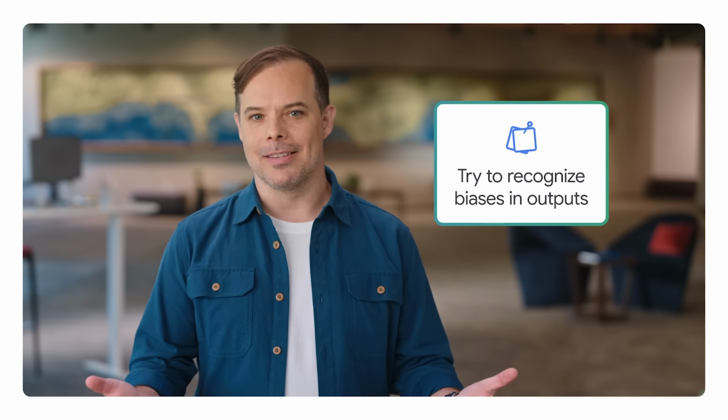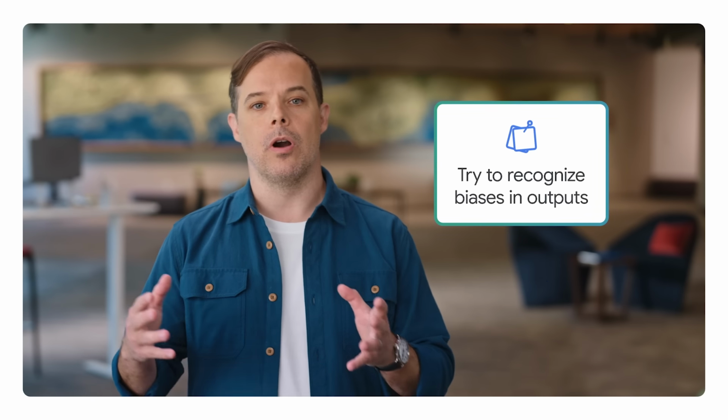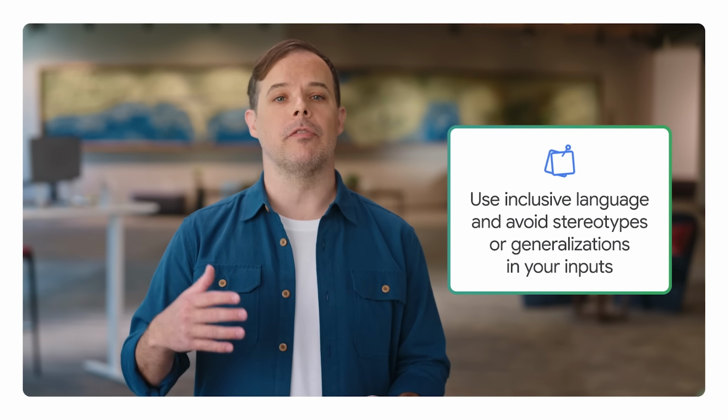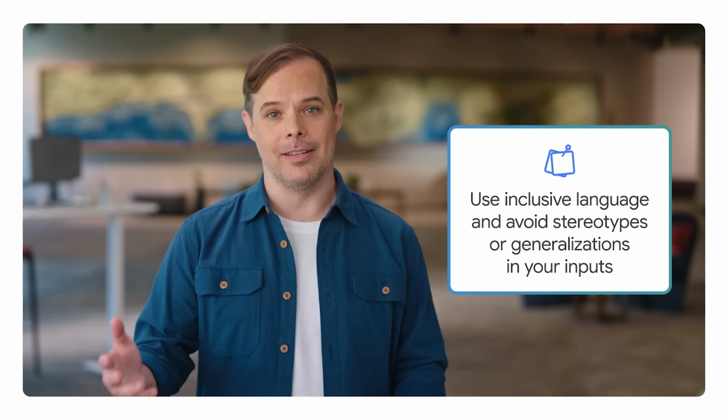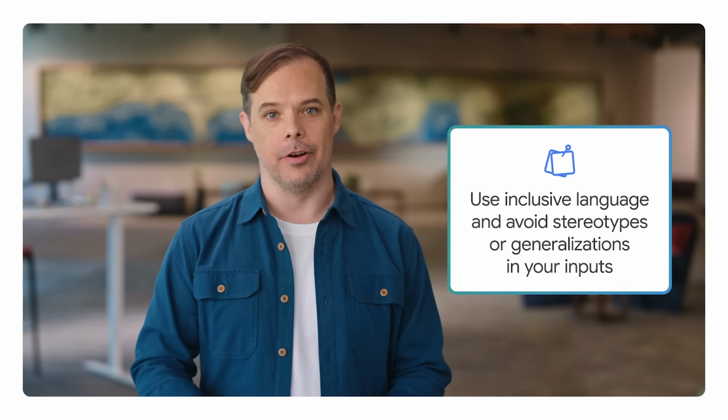Try to recognize biases in outputs and the negative consequences they can have. They may appear as stereotypes or unfair representations of a group of people. Avoiding biased and negative outputs starts with inputting specific detailed prompts and iterating as needed. Another key part of this is using language that includes people of all backgrounds, genders, and ethnicities, and avoiding stereotypes and generalizations in your inputs.